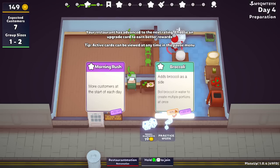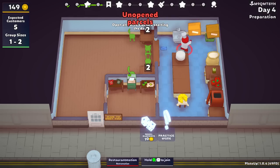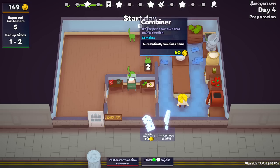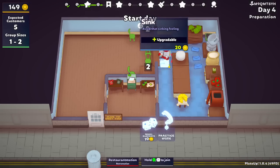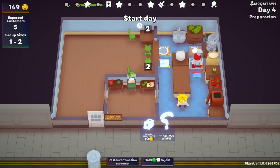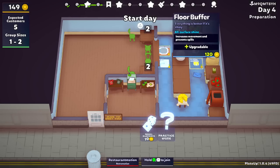Let's spice it up. Let's spice it up. We'll go broccoli. We'll get broccoli sides. Alright, so there's broccoli, pots. Where do I cook it? Are you telling me I put the broccoli in a pot of water in the oven? Automatically combines items. Interesting seeming. Another sink. Increases movements and prevents spills. It's a floor buffer. What? Is it a robot?